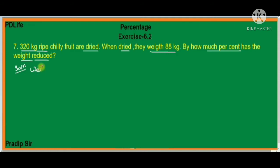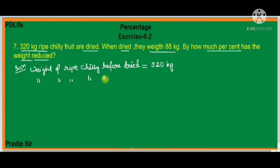So we'll write here: weight of ripe chili before dried equal to 320 kg. This is given to you. And after drying the weight becomes 88 kg. So the weight of ripe chili after dried is 88 kg. Given 88 kg.